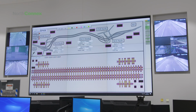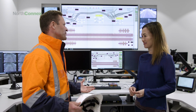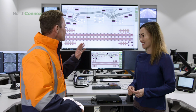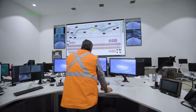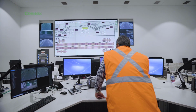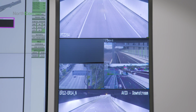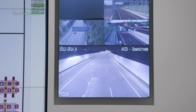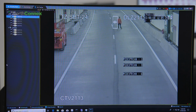I'll just take a look and get back to you. Hi, Michelle. We've just come out from the tunnel tour and it is looking fantastic down there. Tell me all about this room that we're standing in now. Well, welcome to the traffic control room. This is where we literally have eyes on the road 24 hours a day, 7 days a week. We have around 750 CCTV cameras installed in the tunnels, feeding to the screens behind us. So there's not a spot in the tunnel that we can't see, which is critical to the running of the motorway, keeping traffic flowing and our motorists safe.